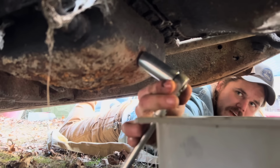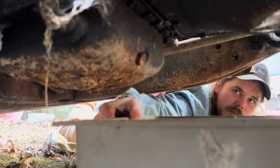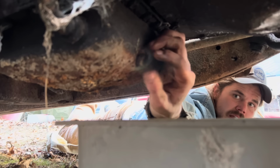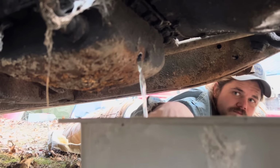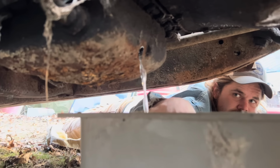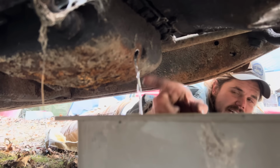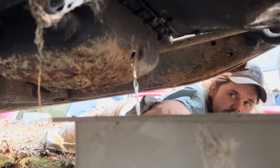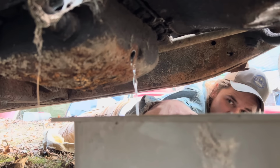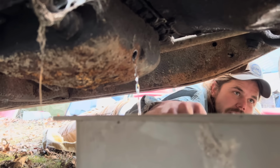Let's do the transmission while we're here, just for funsies. I just don't feel like this is gonna be any better. I probably should have dumped the water, but survey says: water. I can't tell you folks exactly what the numbers of this automatic transmission are, but right now I'm just gonna say it really doesn't matter at this point.